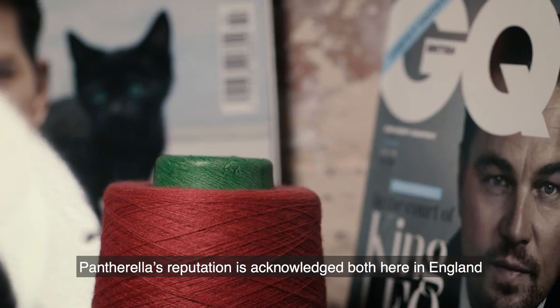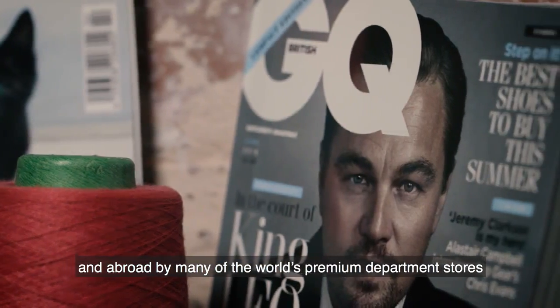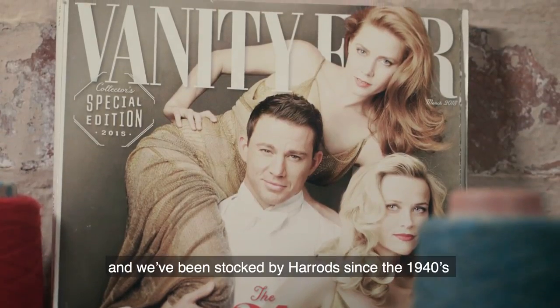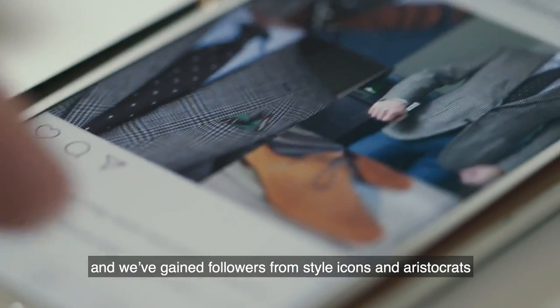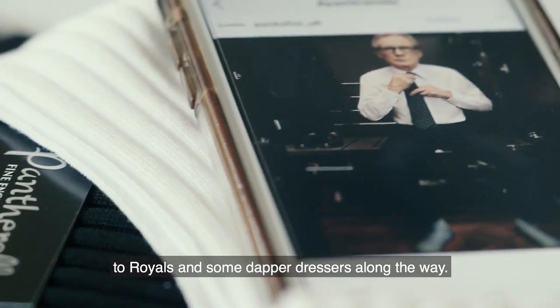Pantherella's reputation is acknowledged both here in England and abroad by many of the world's premium department stores. And we've been stocked by Harrods since the 1940s, and we've gained followers from style icons and aristocrats to royals and some dapper dressers along the way.